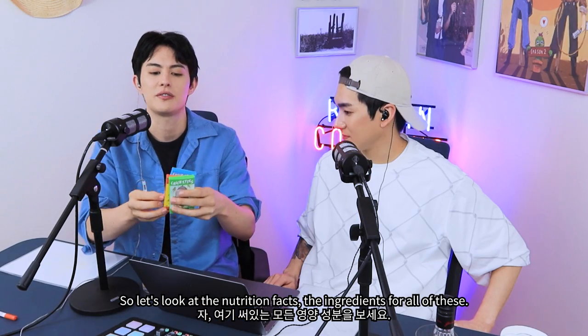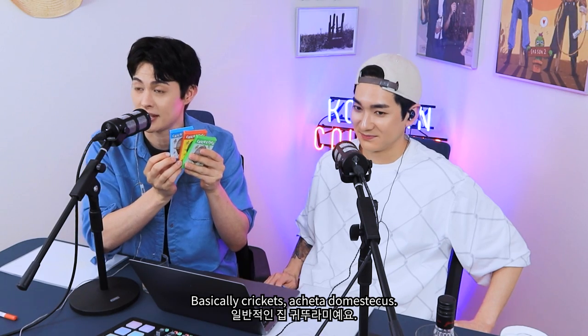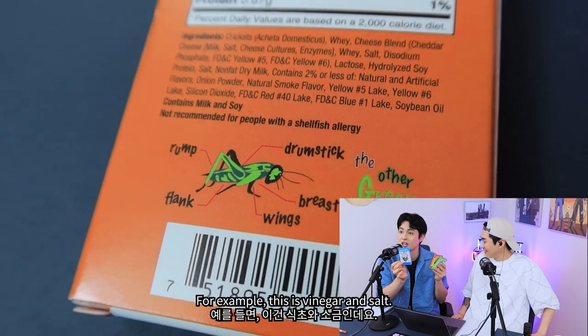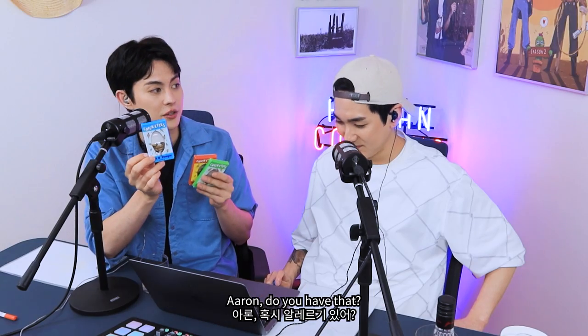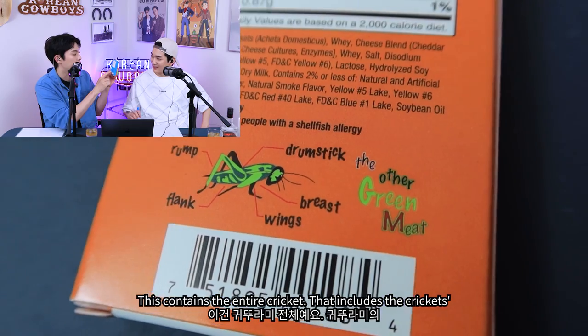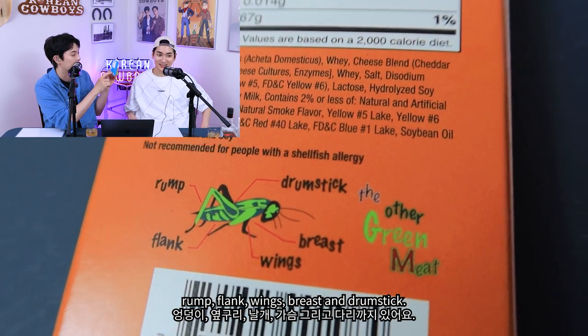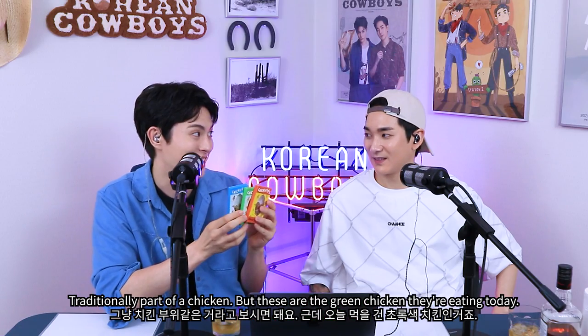So let's look at the nutrition facts. The ingredients for all of these are basically crickets, Acheta domesticus, for example, this one's vinegar and salt. Not recommended for people with a shellfish allergy. Aaron, do you have that? I do not. You're just in luck, okay? This contains the entire cricket. That includes the cricket's rump, flank, wings, breast, and drumstick. Traditionally part of a chicken, but this is the green chicken that we're eating today.